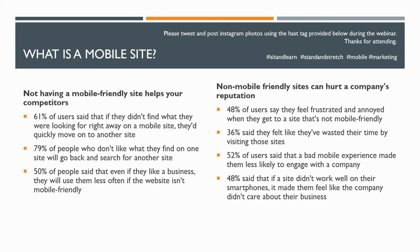48% are feeling frustration. 36% say they feel like they're wasting their time. So these are big groups of people, the feedback coming back from eMarketer and some of the sites that I pulled this information from.